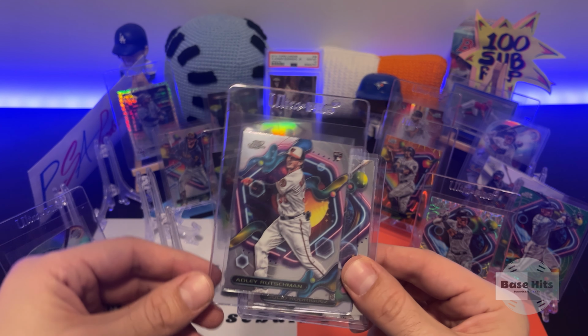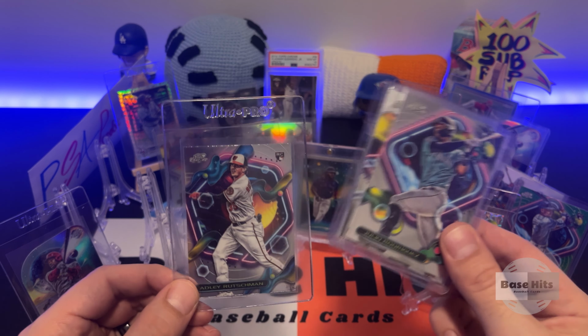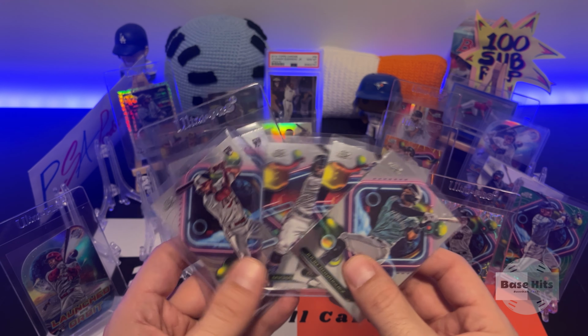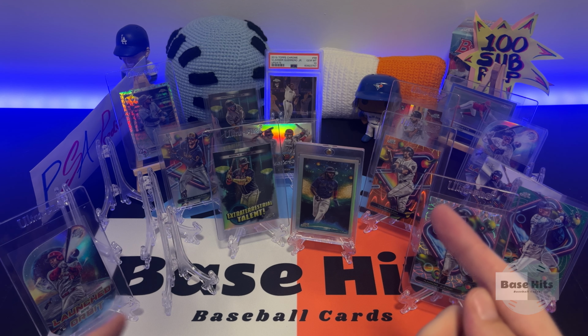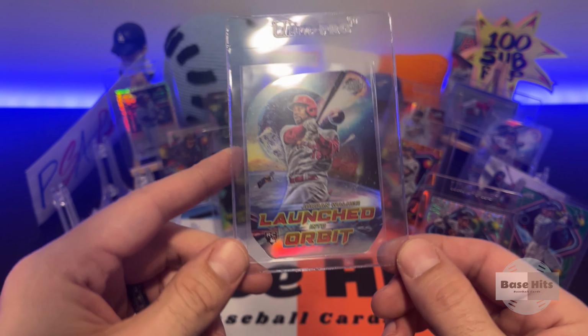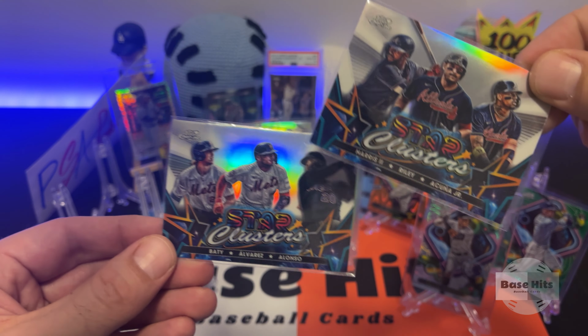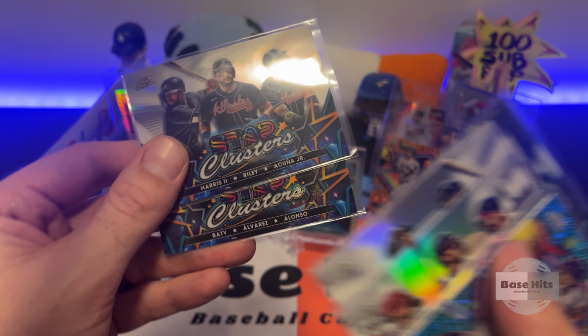Put that one in a semi-rigid. It's looking pretty minty. Base card. Some nice base in this set. I've got to say, very nice. Okay, inserts. Launched into orbit. Jordan Walker. Launched into orbit. Aaron Judge. Very cool cards. Some star clusters, a couple of star clusters to go with the other ones I opened.